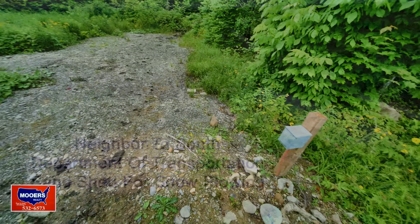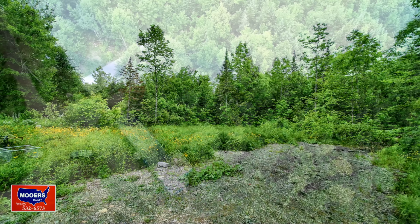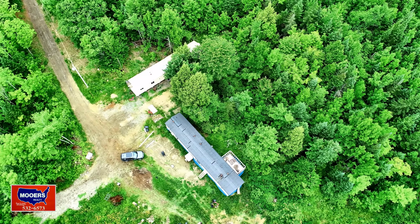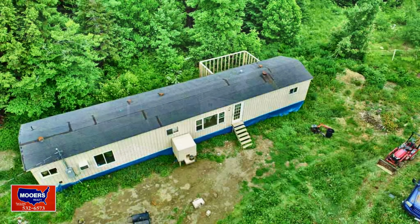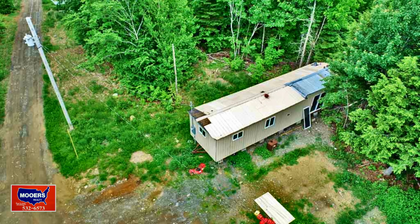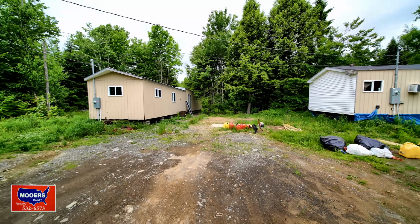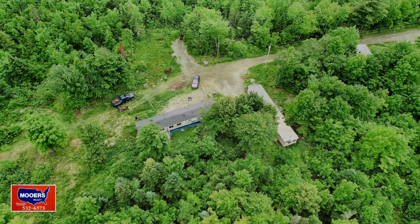Here's the little electrical plug for an RV that you could put. Do you have some friends that have pull behind RVs? Or self-contained? This is like a family compound. Can you see it? 14 feet wide. This one's about a 12-foot wide. Both have electric.